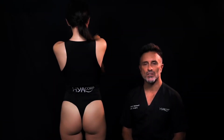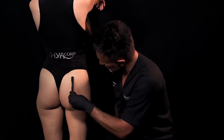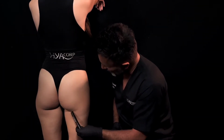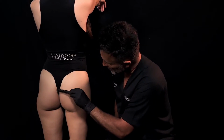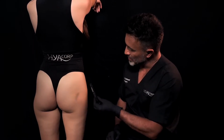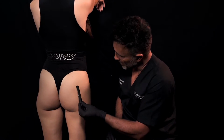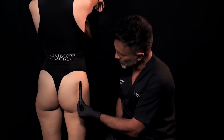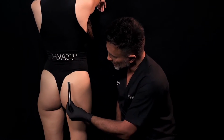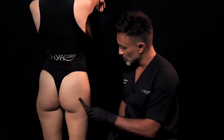And finally, I like to divide the butt in four quadrants: a vertical line passing by the midline of the butt and a horizontal line passing by the half of the intergluteal cleft. As you can see in Rada, she's really concerned by the lateral butt, lateral to this midline, and not so much by the medial butt. So we are going again to perform a butt filler injection in this lateral butt area.